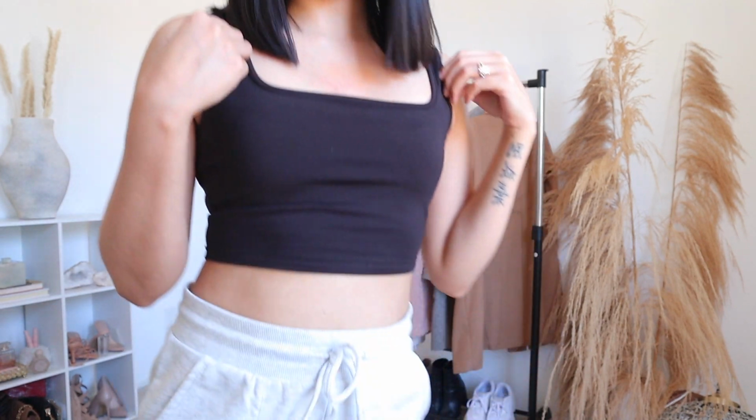This shirt goes with pretty much everything. You can dress it up and down. So it's one of your must-haves in your closets that you need. You can literally wear it with everything.